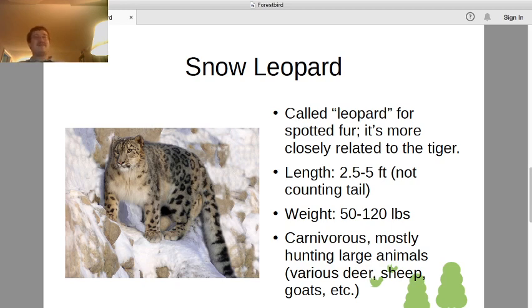Alright, so as the big cats go, this is sort of a middling size one, 2.5 to 5 feet long. That's body, head and body length. If you include the tail, you're pretty close to doubling that. Weight range is going to be 50 to 120 pounds. As is common for most animals, females are going to be on the smaller end and males are going to be on the larger.